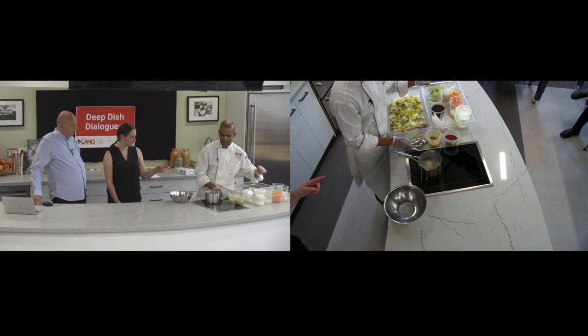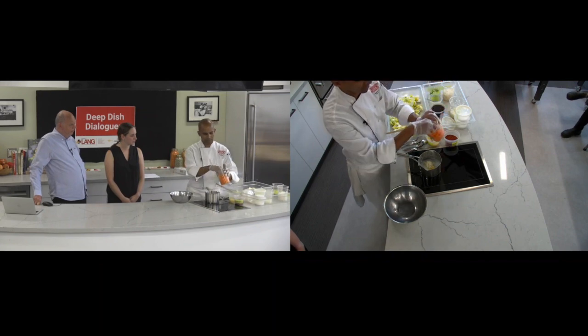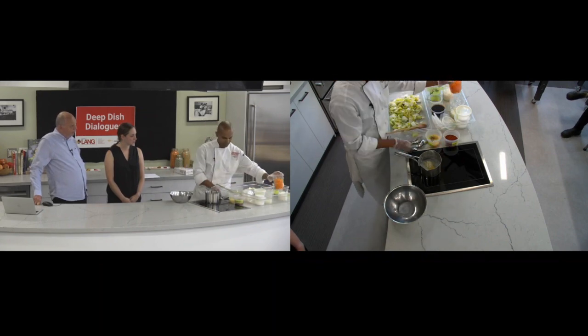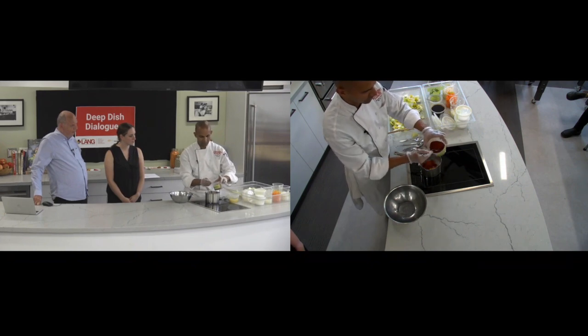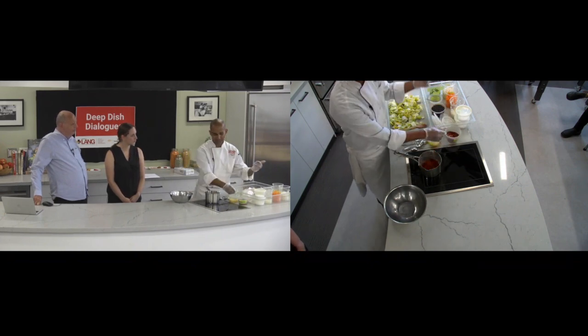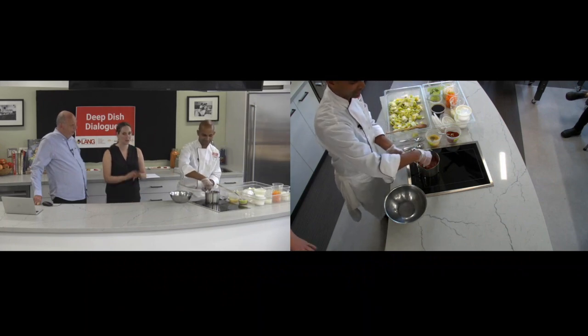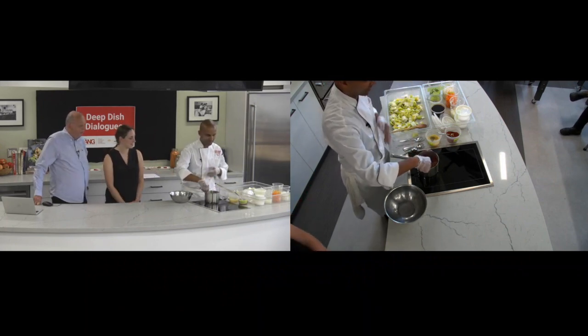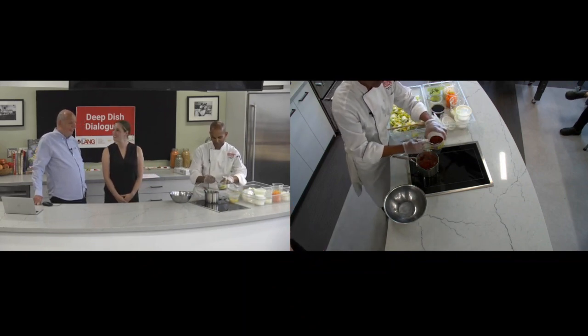So onion, ginger, garlic. I'm just going to make a paste of that. This is the gochugaru. I'm not following the exact recipe. I think Rebecca's going to share it with you. Yeah, all the recipes from today will be shared with you, so that you can follow along. Can't have too much of that.